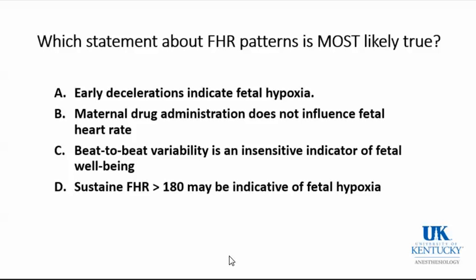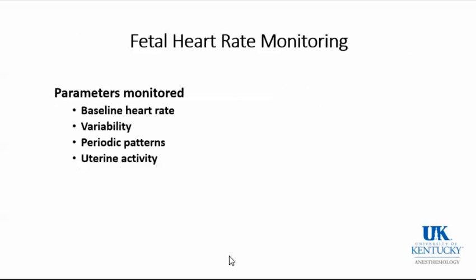And what's tricky sometimes is that you need to know not only what the different types of fetal heart rate patterns are, but what causes them to be that way. So, in terms of fetal heart rate monitoring, when we look at the fetal heart rate monitor, it's a lot like looking at an EKG. So the first thing that we look at is our baseline heart rate. Then the next thing we'd want to do is systematically look at the variability of the fetal heart rate. Third, you want to look at periodic patterns, which is, are they having accelerations, decelerations? And lastly, you need to look at the uterine activity and see how some of those patterns are in relation to your uterine activity.